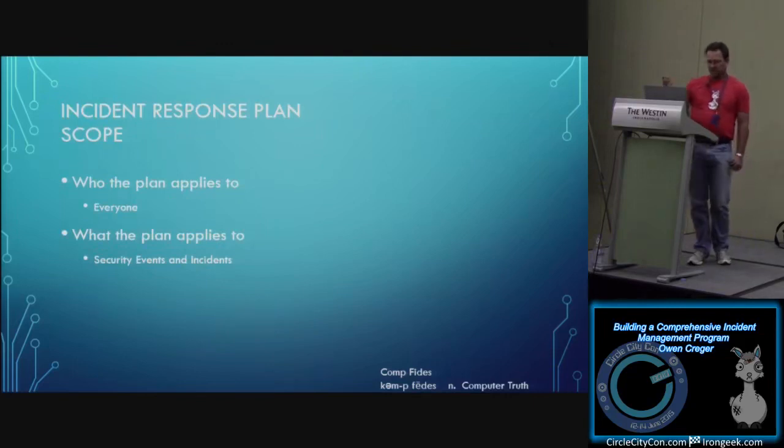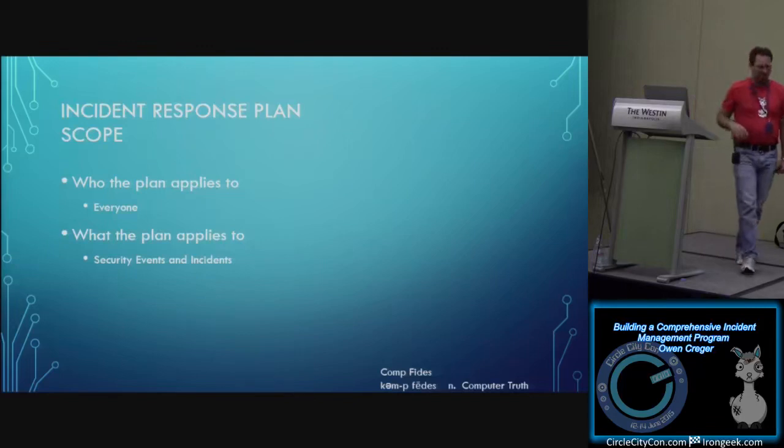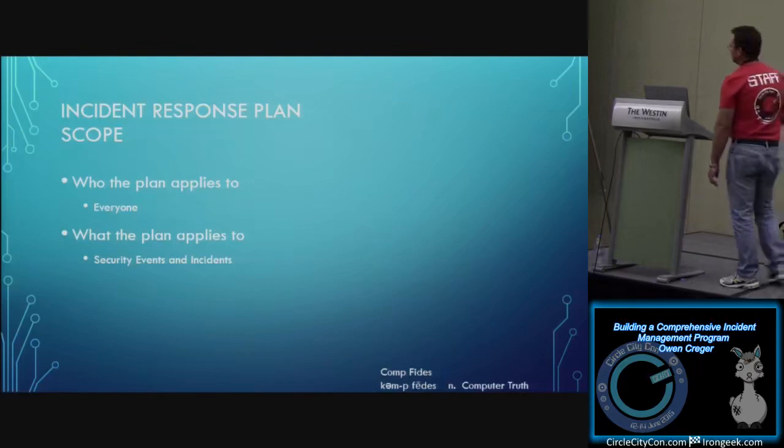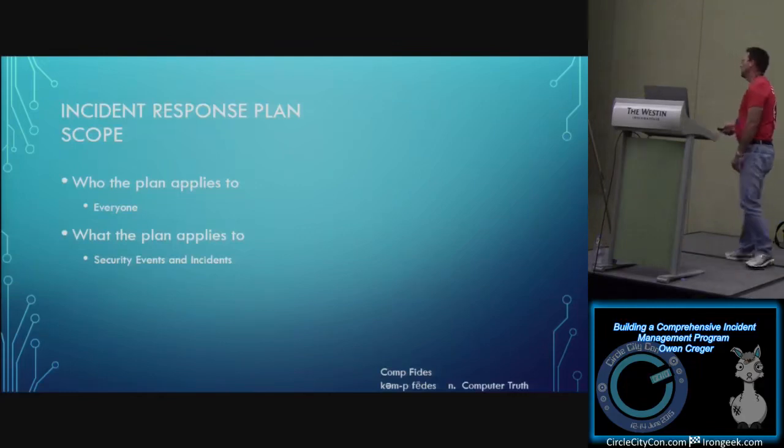So when it comes to the scope, basically, who does the plan apply to? Generally, scopes of these incident response plans, they actually apply to everyone within your organization. And what does the plan apply to? These are your security events and incidents. And we'll talk about what an event and what an incident is.